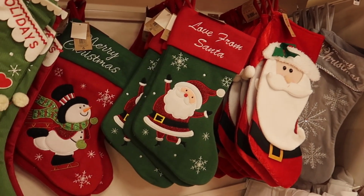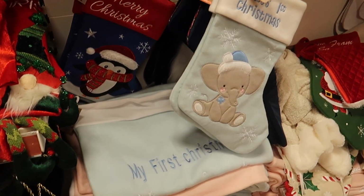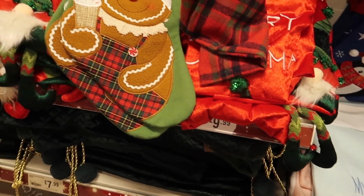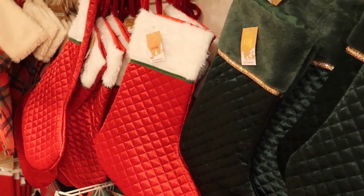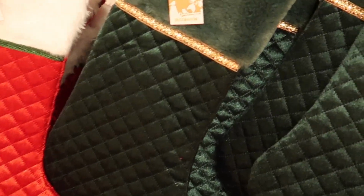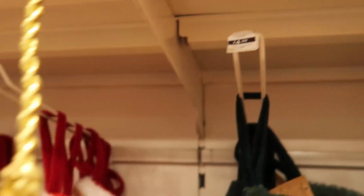And then last but not least, they had all the stockings. All the stockings you could want. Christmas stockings, sacks, and quilted stockings, and felt stockings, and gift-giving stockings, and yeah, there was a stocking for everyone. How many times can I say stocking? Yeah, all about £4.99.